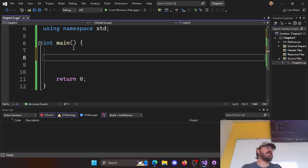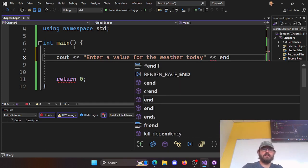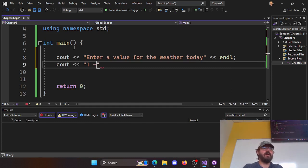When we want to compare inputs, when you ask the user to enter just any sort of text, it gets to be a little messy because who knows what they're going to type in, right? People will type in the weirdest things. So something I'm fond of is using numbers for inputs. So I'm going to cout a couple things. I'll say, hey, enter a value for the weather today. And then we'll kind of build out a little menu here. So I'm going to say, okay, 1 is for sunny.